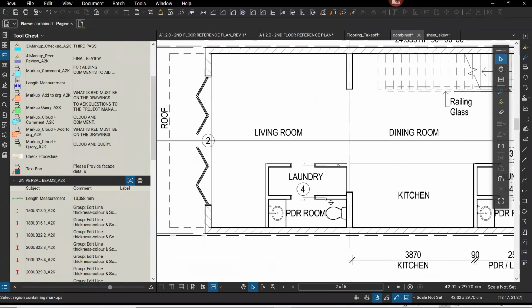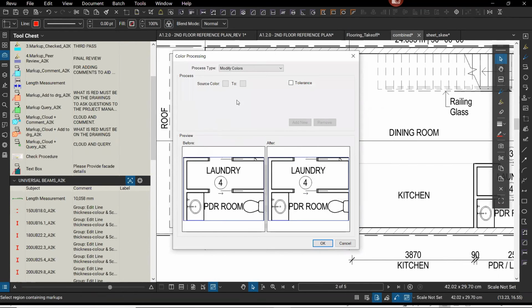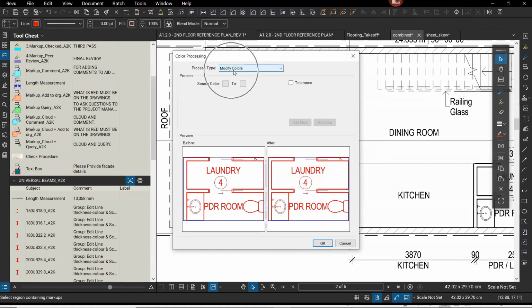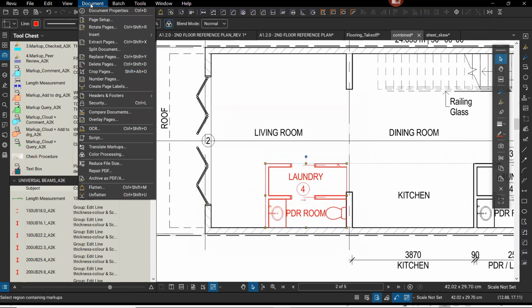I might want to make this look like an actual markup, so it's not just that I've copied it and tampered with that original PDF. So I can select this and go to color processing, again available under right click as well. I can select the color processing and change everything that was black. I can change from that source color of black and make all that red. And you'll see how it's changed all that to red. I can also do a whole bunch of things modifying the colors. I can change it to grayscale, mask images, etc. There are some other options through here. You can do that with the PDFs as a whole as well. So you can go to document and color processing and change that on a whole document as well.